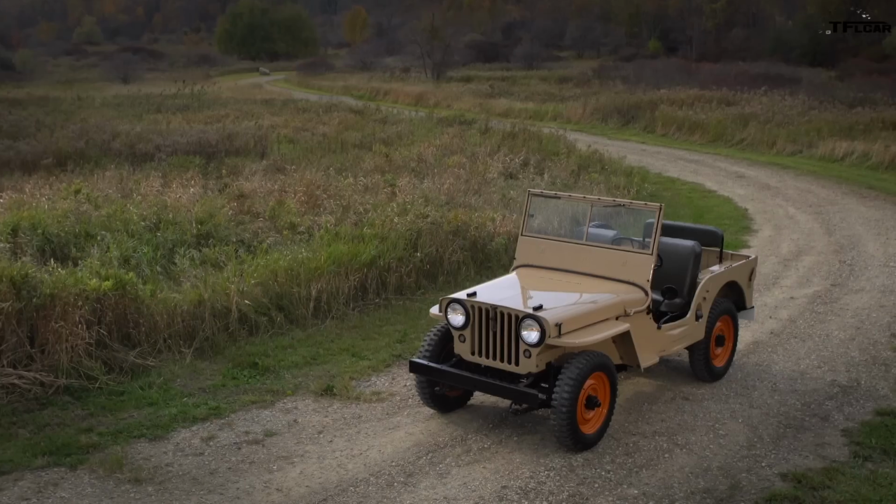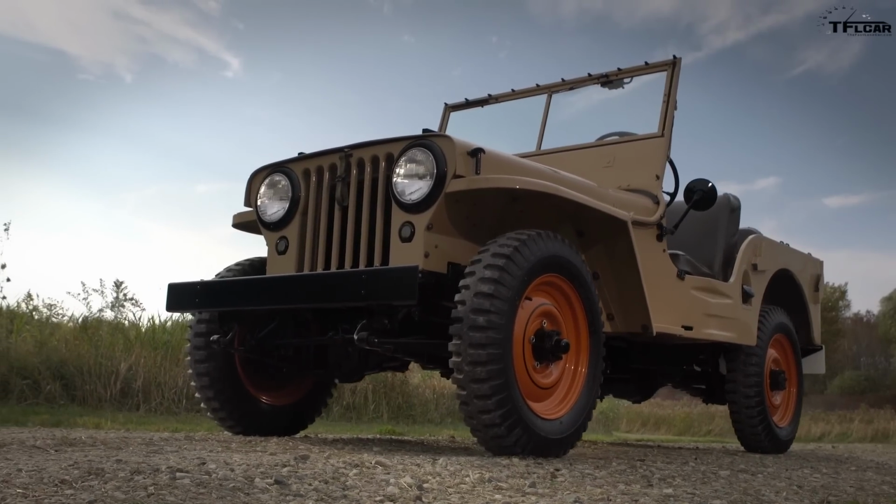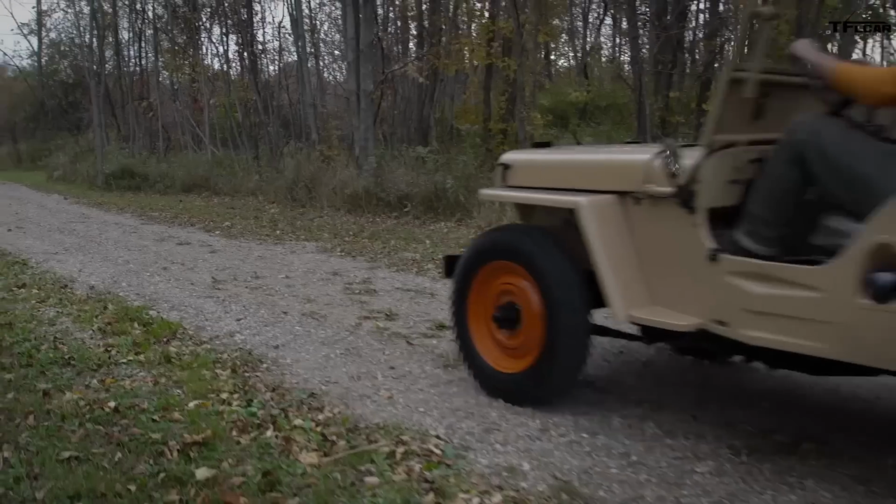Yeah, it's also officially known as a flat fender Jeep, which to many purists is the most beautiful form of the Jeep, and it is the grandfather of every Jeep to this day.